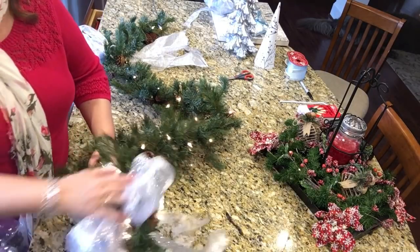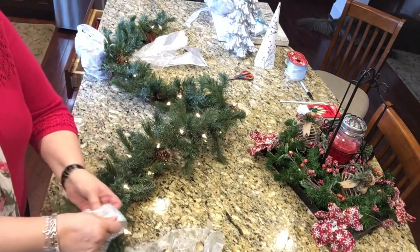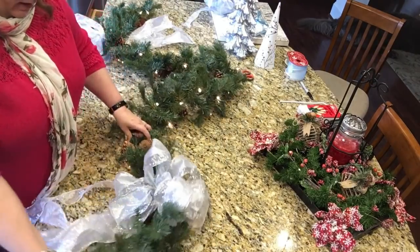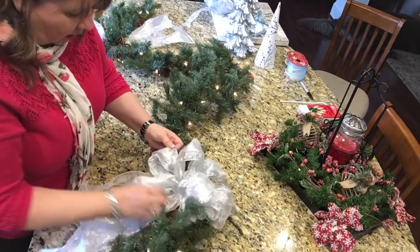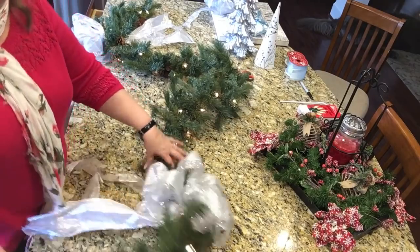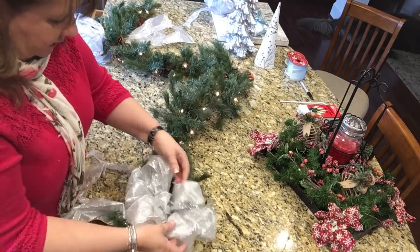And I'm leaving the bows attached. That's the way we pack them away. It also shows me what I had deemed to be the front of this last year. Obviously, my bows need a little bit of TLC here.